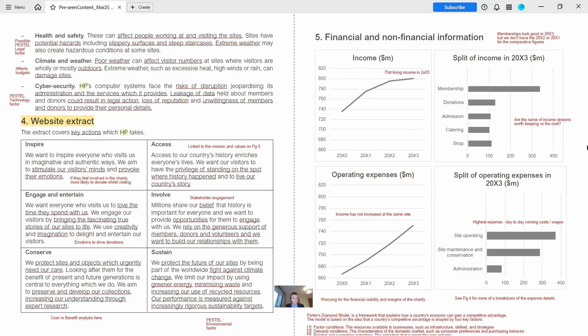There is a risk of disruption to administration and the services it provides, leakage of data, loss of reputation, and legal action. So again, another legal factor of PESTLE possibly, and unwillingness of members to donate and provide their personal details, because they think, well, what if my details got leaked, and what if those details got into the wrong hands? Now then, let's start to look at the website extracts.